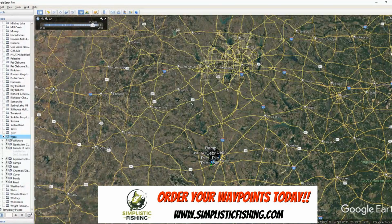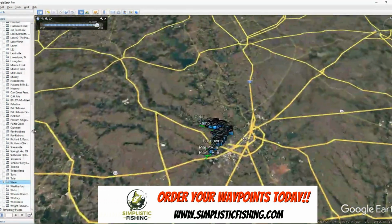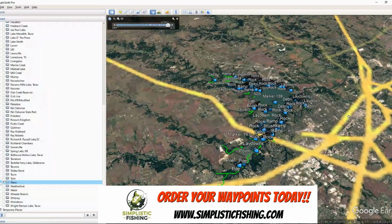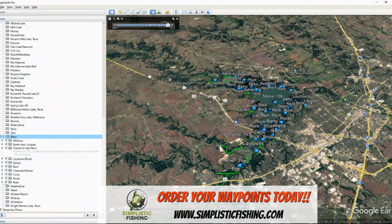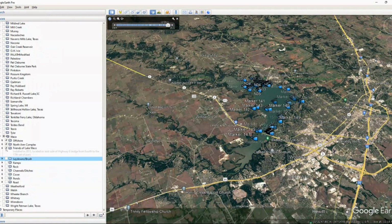Here we are on Google Earth. We're going to zoom into Lake Waco, and I just want to break down the left side for you really quick and show you how I categorize the waypoints on this lake. So let's dive in here to Lake Waco. I'm going to uncheck some of these, and we're going to talk about them as we go down them.